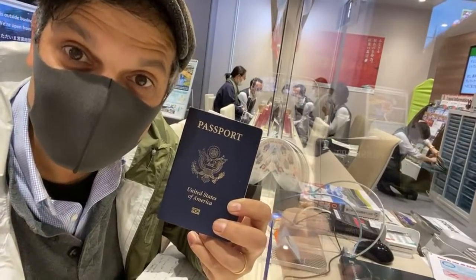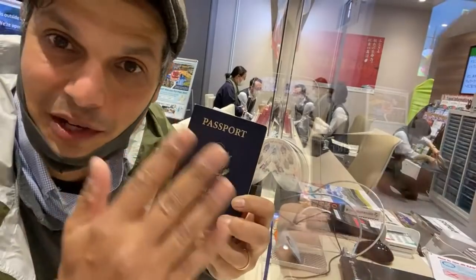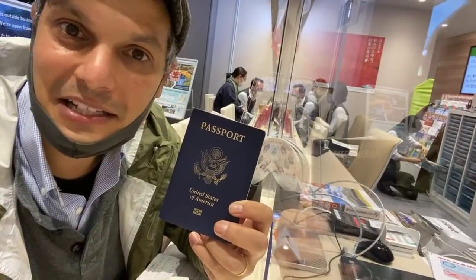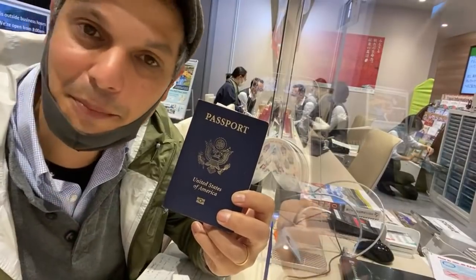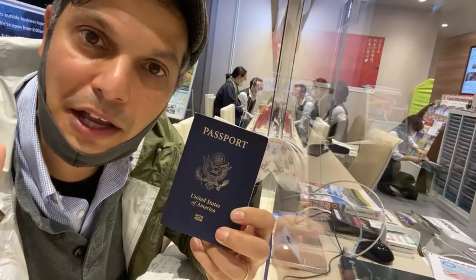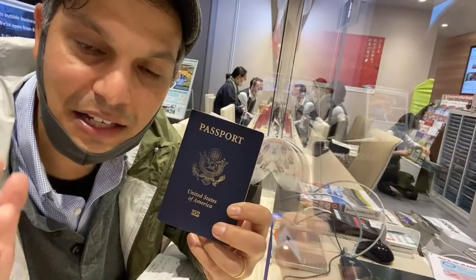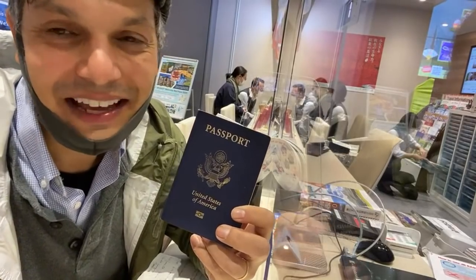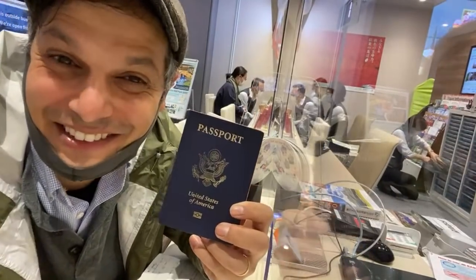For me, to use this, there's a window here. Typically, you should probably wear a mask, but for this only, we're gonna do that. There are procedures in place to make sure that it's very safe. If you want to get this pass, you need a passport. And if you don't have one, you can't get one. It's as simple as that.